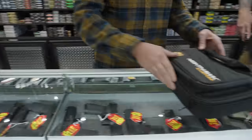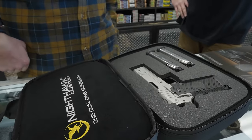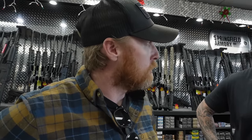Engineers like fine things and mechanical things. I present to you the Nighthawk BDS9 Compact. That's the carry edition right there, boys.